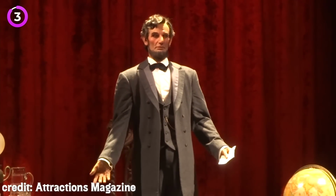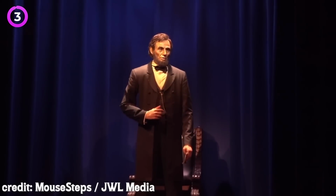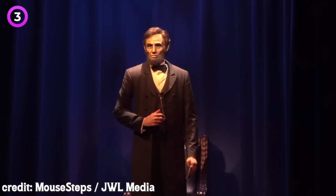Let's also not forget the honorary mentions of the original Lincoln on display and the Abraham Lincoln in use at the Magic Kingdom at the Hall of Presidents.